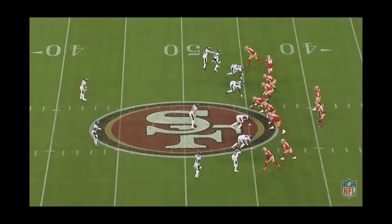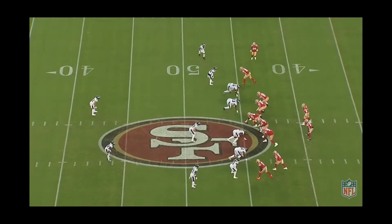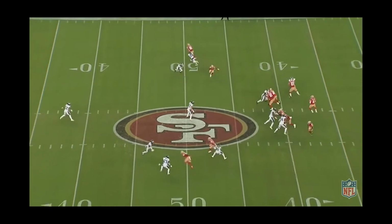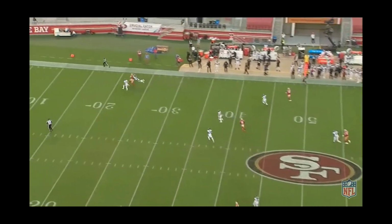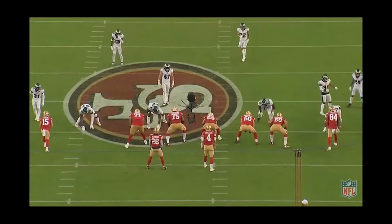All right, now you're going to have Cre'Von LeBlanc one-on-one at the end of this play against George Kittle. And this is a corner against the tight end going to the outside. Now, George Kittle is going to run a fly route to the outside, still completes it, beats Cre'Von LeBlanc off the line of scrimmage, and still beats him in a foot race. How is that possible for a corner?